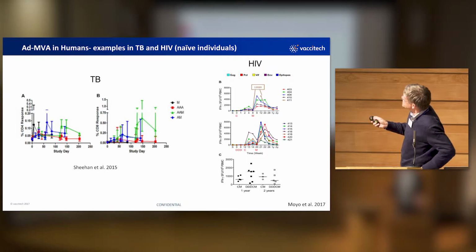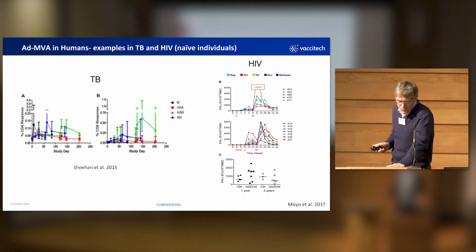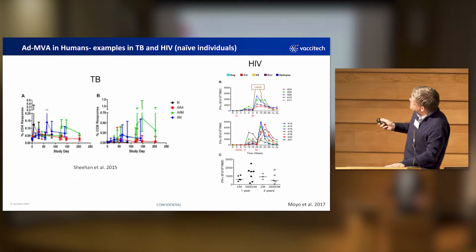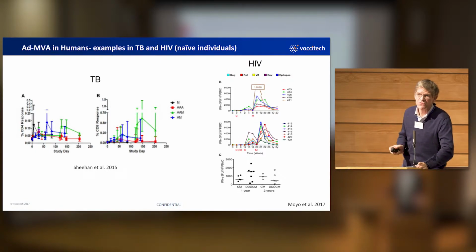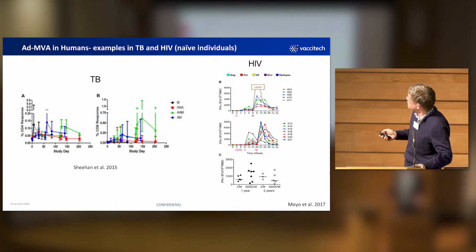So this is a human TB study where AD35 was followed by an MVA. Neither one gave a very good response, but these are actually percentages of CD8 positive T cells in a flow assay. And to get 0.75% of your T cells in a human study is actually very, very high. This is a study that was published by Helen McShane's group, which we actually funded part of out of Aeras when I ran that TB organization.